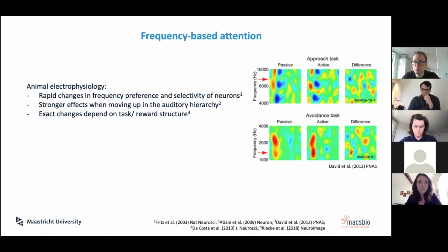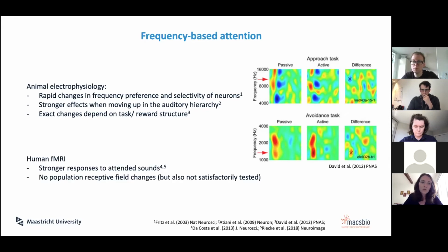Human fMRI is showing a very different picture. So human fMRI studies actually very uniformly show stronger responses to attended sounds. And they do not show population receptive field changes, although so far actually the studies that are out there did not test these population receptive field changes very much. So they generally either did not test at all or did it in a very coarse manner.